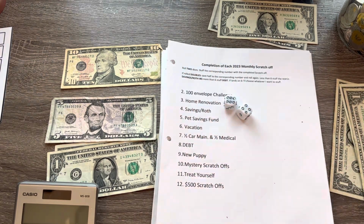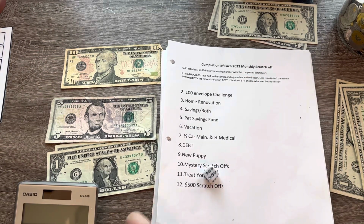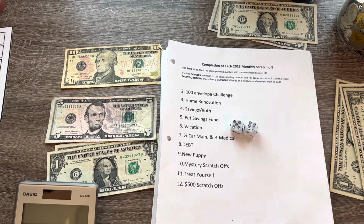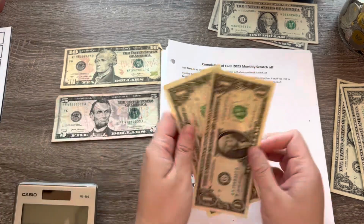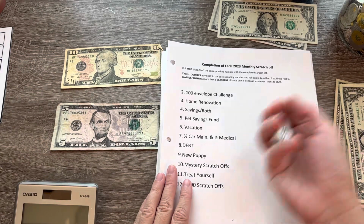So 6, 7, 8, 9, 10 again, which is mystery scratch-offs. And you did not see that, so I'm going to roll again. I know it was a double, but I'm going to roll again. 6, 7, 8, 9, 10, 11, which is treat yourself. So it's $7, so I'm going to give myself $2. And then we're going to roll again to see where we're going to put the $5.